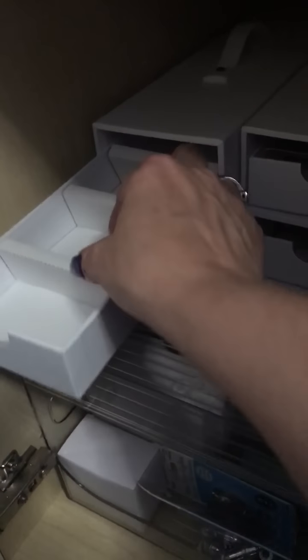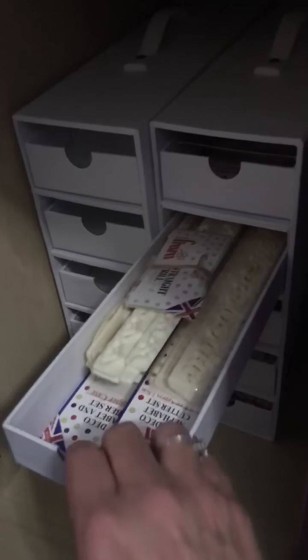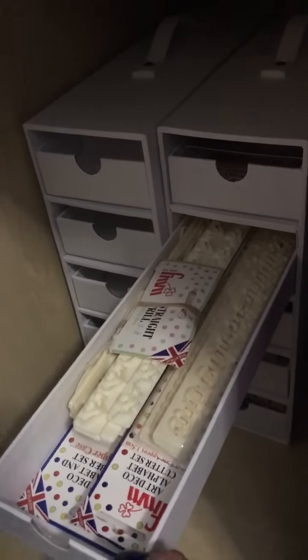And then here, I don't know if you can see this, but I've got all my tappets in these compartments, because you can pull these out. And let me see if I can get this out of here. There we go. So if anyone ever needs any tappets, let me know. It's kind of ridiculous. But again, it's just all different size tappets.